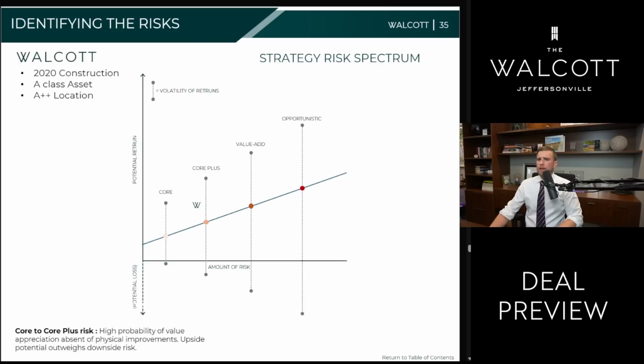We always look to quantify risk so we can mitigate it. And one way to do that is seeing where this project really lands on the risk and return spectrum. Graphed out, typical profile of core plus, value add, and opportunistic.